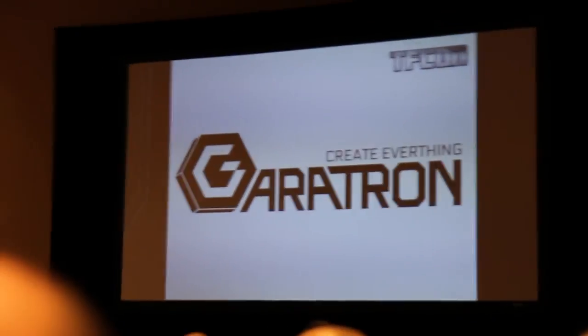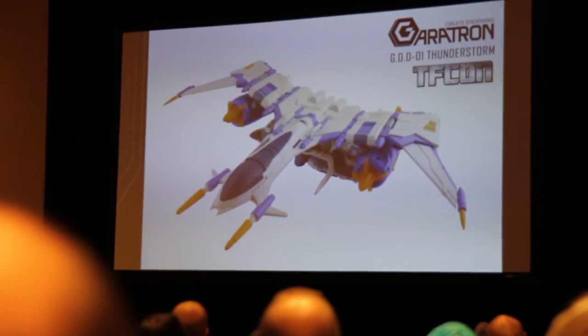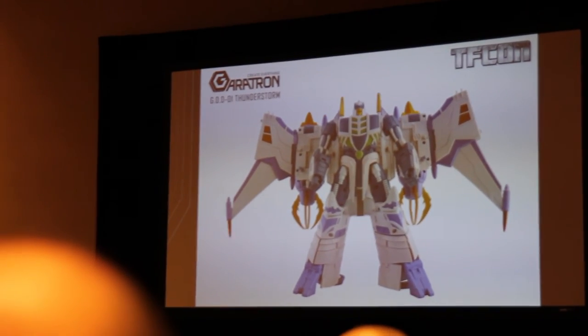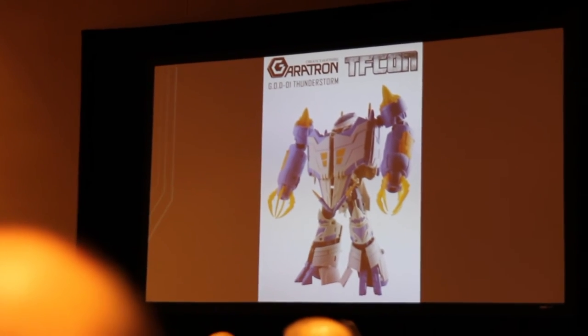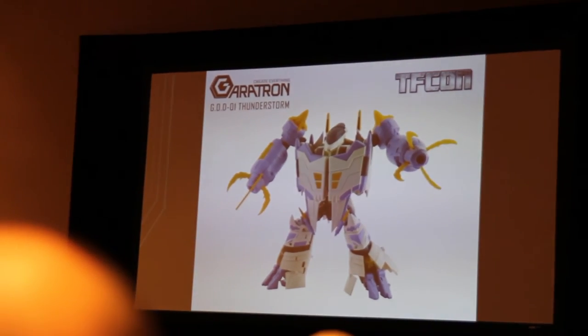Garatron is a newer company. They're going to start off with a Thunderwing, based heavily off Stormbreaker. It's almost ready to go. Again, that's also a figure in the cabinet. It's going to have lots of articulation. Again, his Stormbreaker, and Siege Mode.